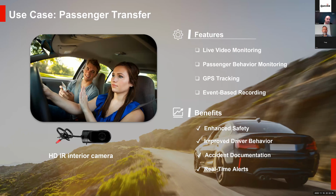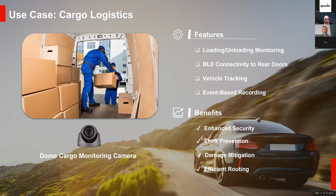Use case 2, cargo and logistics. Now here, this is using the dome camera that we spoke about. You are able to obviously monitor stock being put on and off of a vehicle. And we're going to touch on that firmware update I spoke about earlier on. The camera is Bluetooth enabled. I'm not sure if I've mentioned that so far, but we are able to connect, or we will be able to connect early next year to rear door switches.